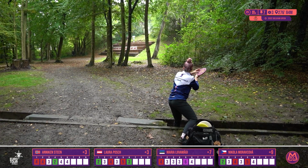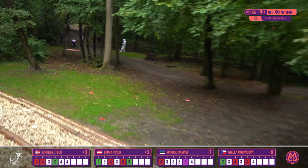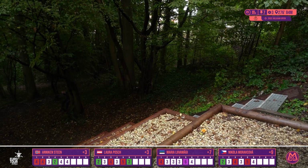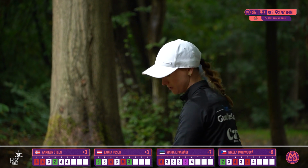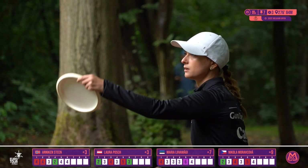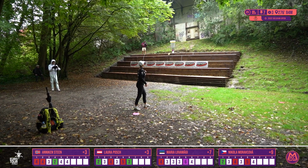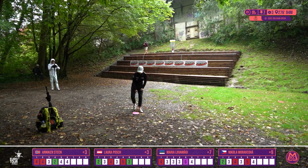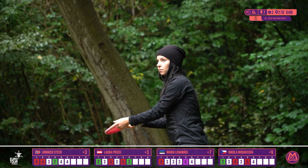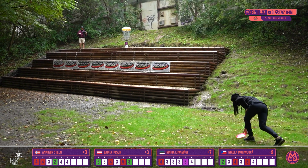West side harp here. Really great approach disc. Kind of a tricky lie. She's got her foot down in that little drainage ditch thing, and we'll have a little bit of work still to do for the par from there, but really great effort to get up to the green anyway. Jump putt from Anniken, just a little short. Maria trying to throw in here, but doesn't quite have the height.